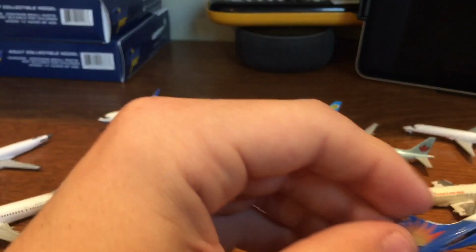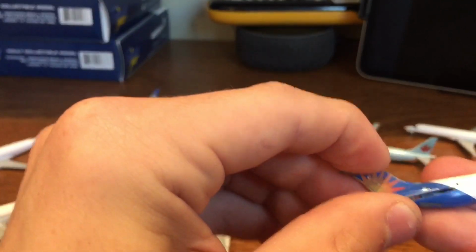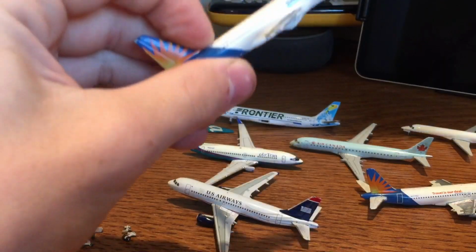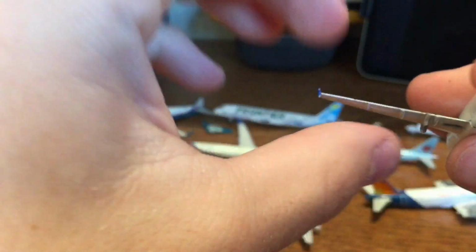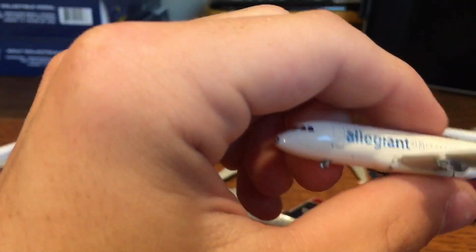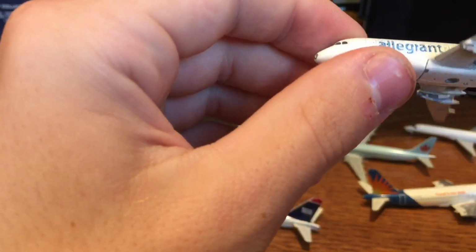So, my first ever Gemini Jets model was an Allegiant A319, which I'm just now realizing I don't have out here, so I'm going to go find that and I'll be back in 2 seconds. Okay guys, sorry about that, I'm back. I wasn't planning on cutting the video, but that just happened. Here it is. This was my first ever model aircraft.